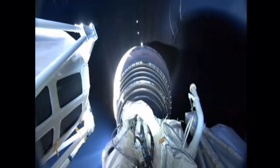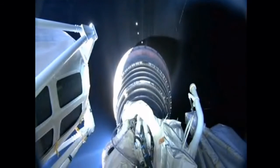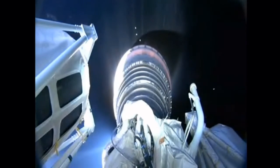Centaur PU is now in closed loop control, controlling near nominal. RCS line temperatures are warming towards bottle temperature. Current altitude is 107 miles, downrange distance 465 miles, current velocity 12,611 miles per hour.